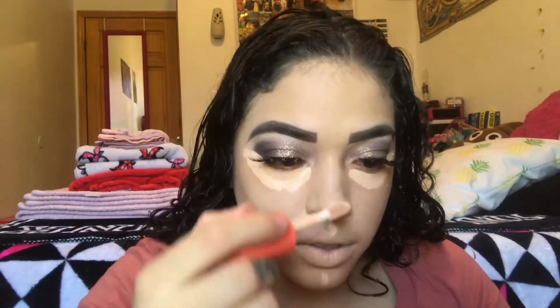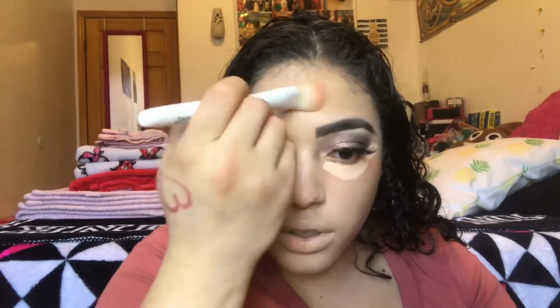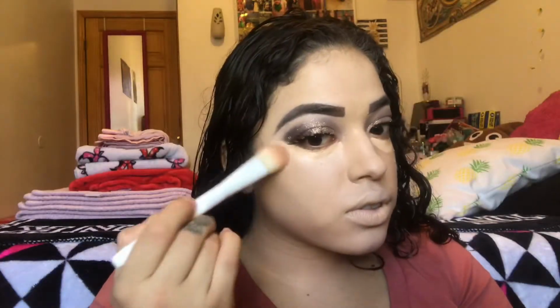We are gonna be very full coverage today. We're gonna go in with the Juvia's Place concealer in the shade 20. And we're gonna conceal under the eyes and on the face. And we're gonna use this Wet n Wild flat face brush and blend it out. So today we're gonna go very full coverage and very cut out.